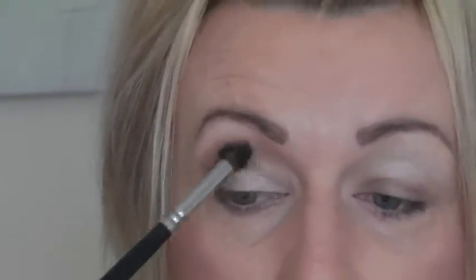So basically you can use whatever colors you want, as long as you go back in with a clean brush and just blend it. Okay, I won't go any further. I don't want to make it too complicated. Now let me do this eye.